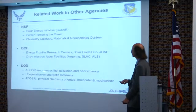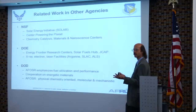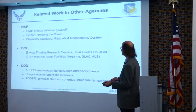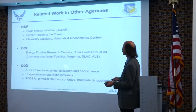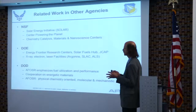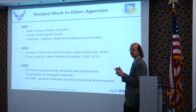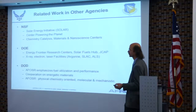And when it comes to energetic materials, there's a lot of cooperation. I certainly see there are several portfolios involved in energetic materials in RSA, and there's also good cooperation across different agencies. Something that's unique about AFOSR is that it's taking a physical chemistry approach to a lot of these topics and really trying to understand things at a detailed and fundamental molecular level.